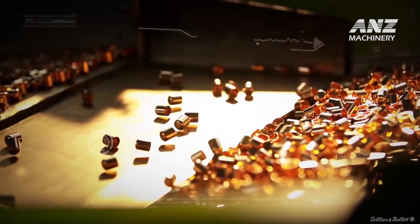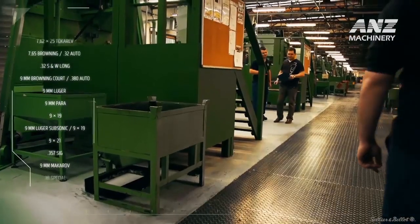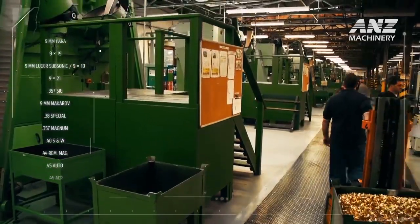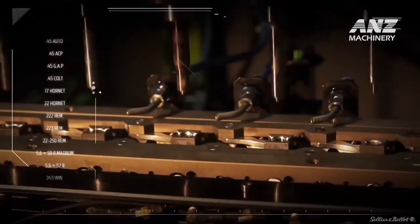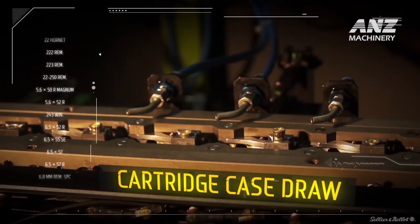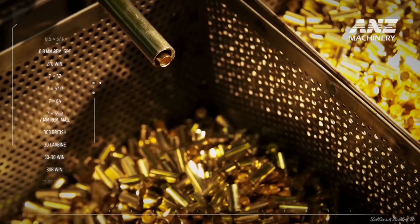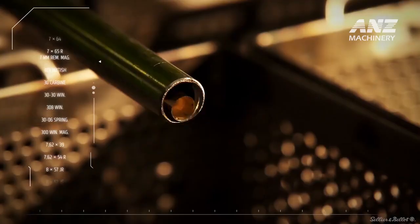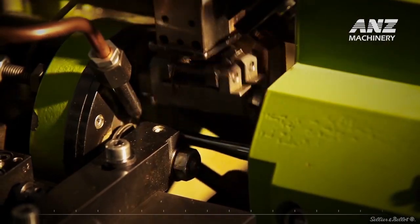The process begins with creating metal cups from brass or steel sheets. These cups form the foundation of cartridge cases and are pressed with exacting accuracy to ensure uniformity. The cups are drawn into cartridge cases through a series of deep drawing operations. This involves stretching and shaping the metal to meet precise specifications while maintaining structural integrity.